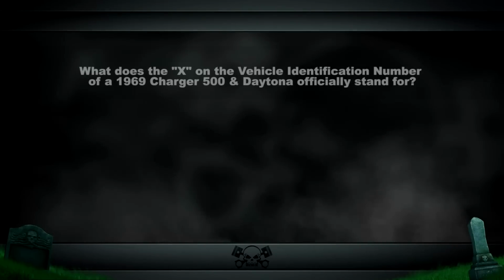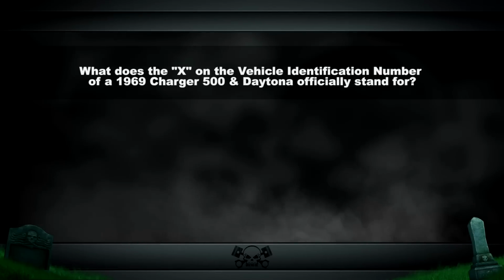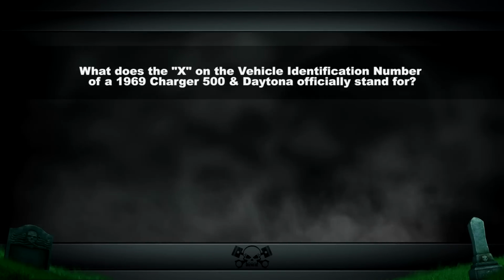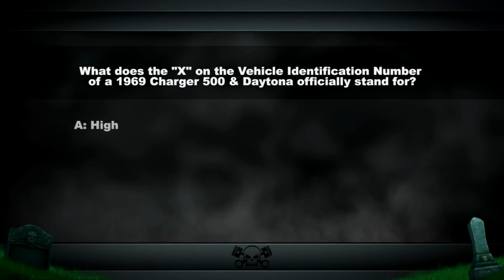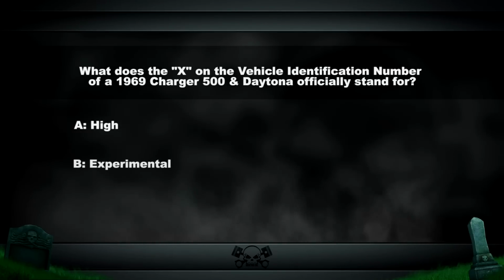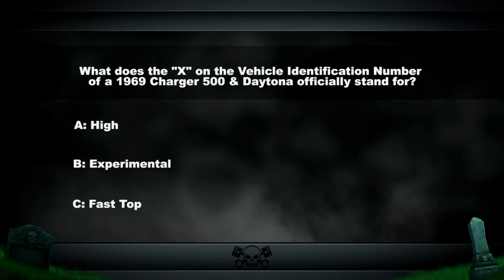In most cases, the second digit in a vehicle identification number on a Mopar represents the price class. On a 1969 Charger 500 and Daytona, the second digit is an X. What does the X officially stand for? High, experimental, fast top. The answer coming up after the break.